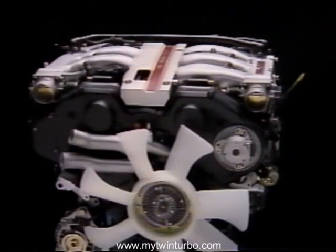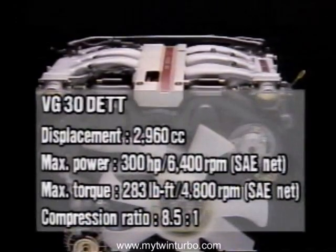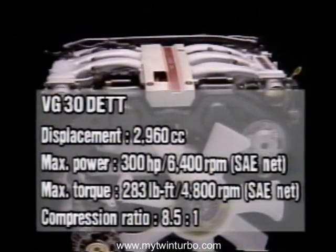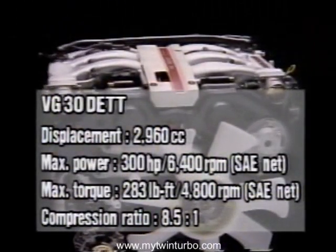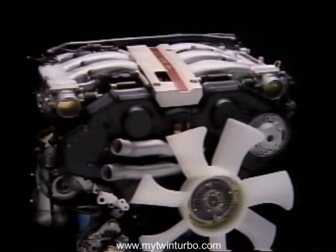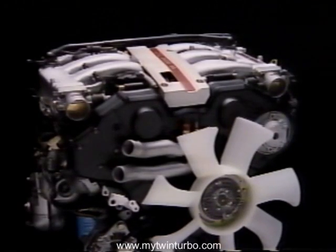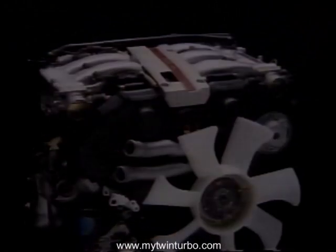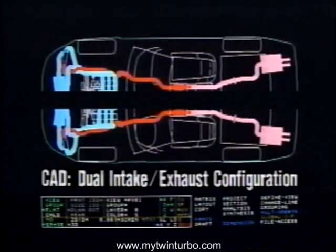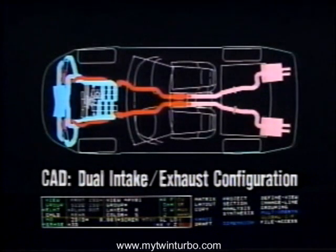The VG30 DETT is the latest in Nissan's line of V6 engines, which have been highly rated for their quick response, lightweight, and tough, race-proven reliability. With its twin turbochargers and twin intercoolers, the VG30 DETT can deliver up to 300 horsepower. With its dual intake and exhaust configuration, the VG30 DETT yields, in effect, a performance equal to that of 2 engines sharing 1 crankshaft.